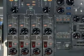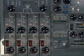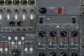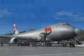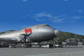Here we're bringing APU power online. The isolation valves on, and preparing the engine air bleed valves. That's our lovely pushback truck, care of AES.